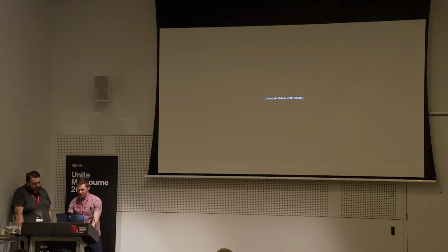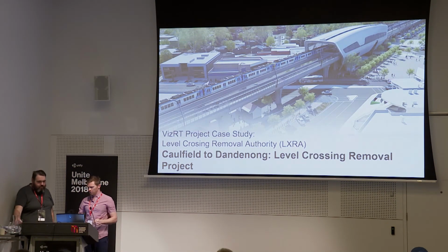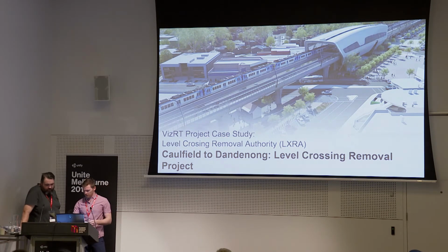All right, so that's the workflows inside the editor. So what we want to do now is take you through two case studies. I think two. How are we going for time? All right, I'll take you through two quick case studies for how we've used our frameworks for clients.